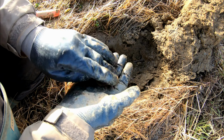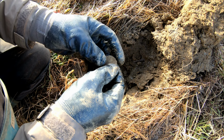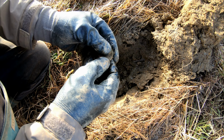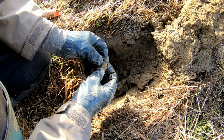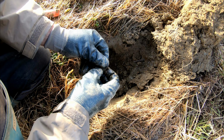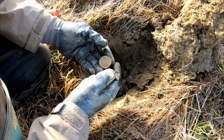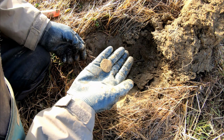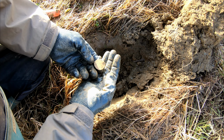What is that? I think it's made out of aluminium, probably. I would say I think it's made out of lead, but I don't know. Can't be aluminium, can it? What would it possibly be? Apart from a rotten old tin can. I don't know what to make of that.